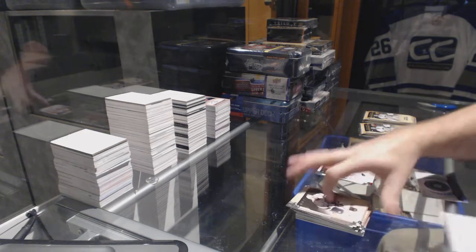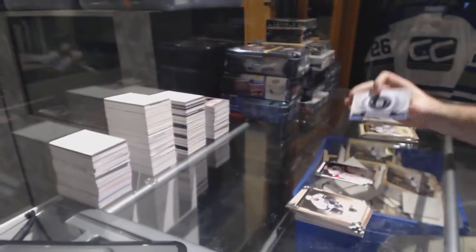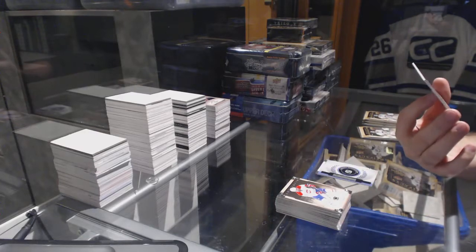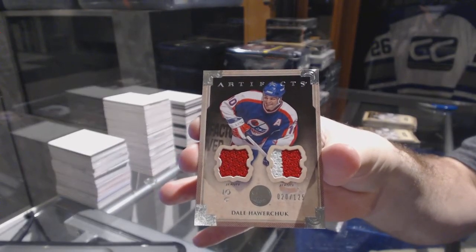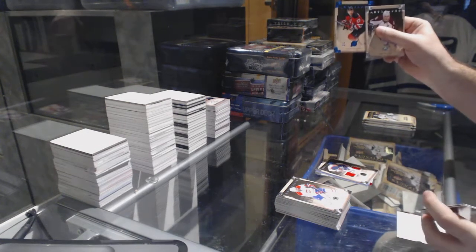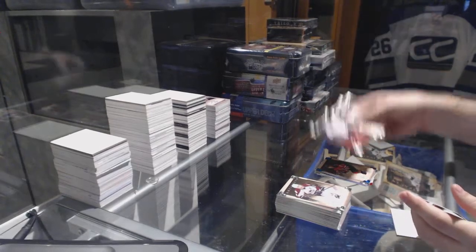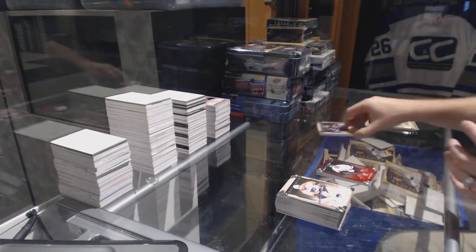We've got a wild card redemption, number 241. We've got for the Arizona Coyotes, number to 125, dual jersey, Dale Hawerchuk. For the New Jersey Devils, number to 85, Ilya Kovalchuk. Joe Thornton for the San Jose Sharks to 999. Team Canada. We have Apache.